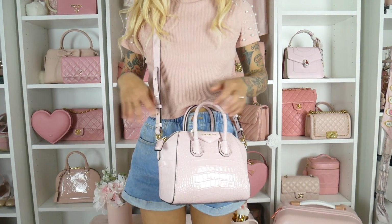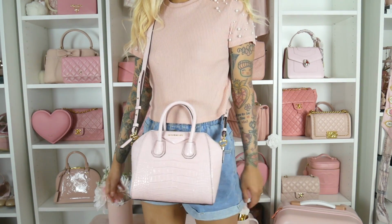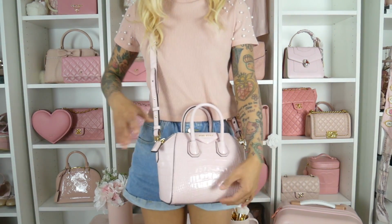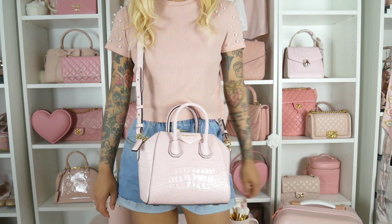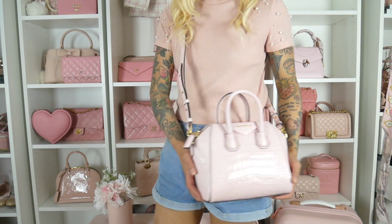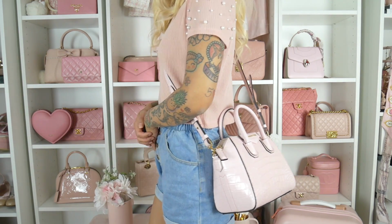And alright, the last thing that I wanted to do for you guys is a mod shots comparison. So this is what the mini Antigona looks like on me. For reference, I am 5'3", I'm on the petite side. And yeah, this is what it looks like on me crossbody. It's actually very comfortable, and I do like the way that this looks. It's like a nice little day bag for if you need to go shopping or, you know, just have a lot of stuff with you. And I like to wear my crossbody bags like this, so it's really comfortable to wear like that as well.